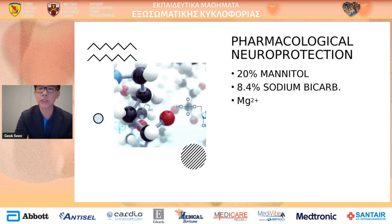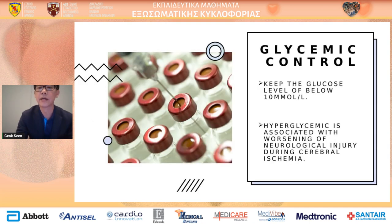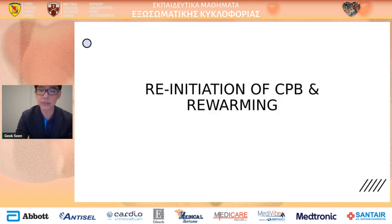And although this is debatable, and it's not really proven, we still give. We give, 10 minutes before circulatory arrest, all these three cocktails and hopefully it works on the brain and the rest of the other organs. And glycemic control is necessary. As you know, the higher it goes, the worse the neurological outcome.